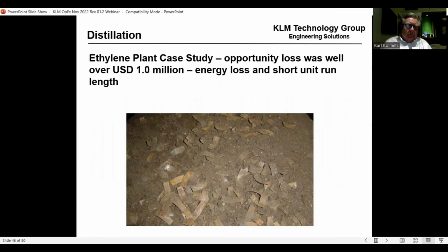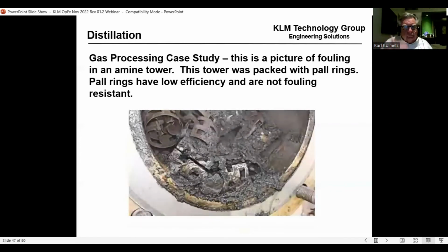Opportunity loss here was well over $1 million, from energy loss and short run lengths. So on a quench oil column or quench water column in an ethylene plant, you want to match metallurgies. In a lot of places, you want to match metallurgies. You want to be careful about galvanic corrosion.